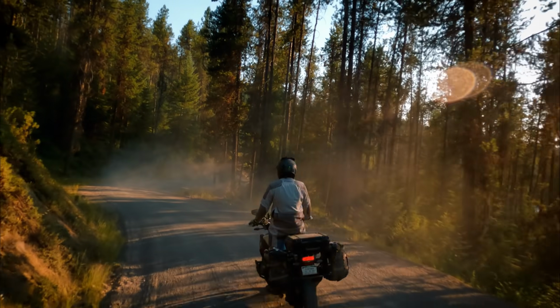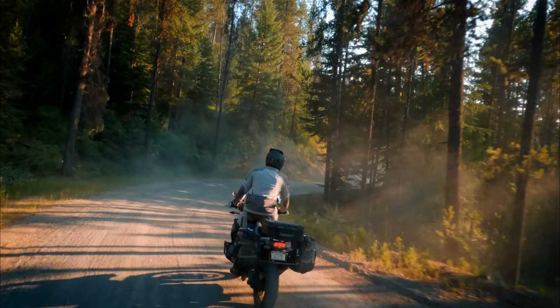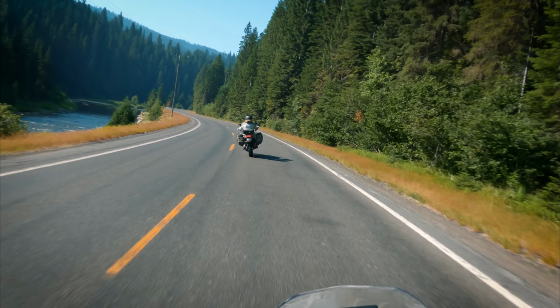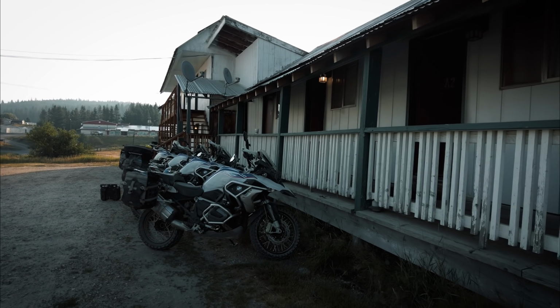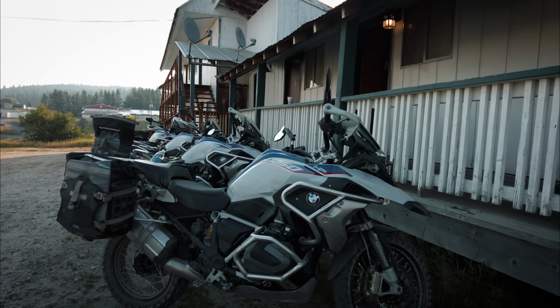After a stunning and thankfully uneventful day 4, we cruised into Elk City to our salubrious accommodation for the evening. It was one of the most amazing days riding.